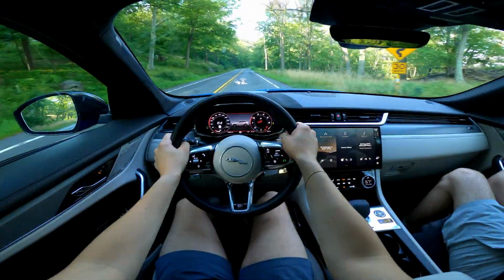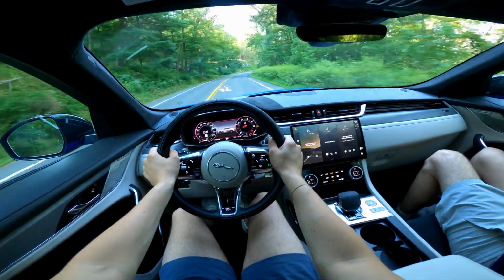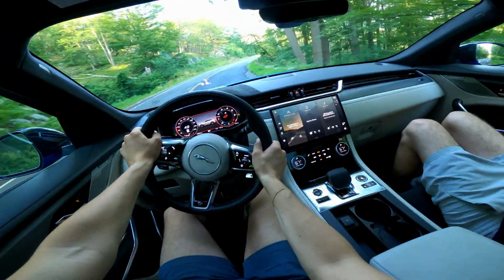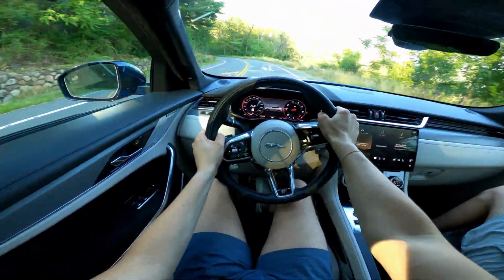And there's also the aspect that not many people have this vehicle, so if you do want something that's a little bit more unique and can be cherished maybe for a longer time than some more run-of-the-mill competition, this Jaguar may just be for you.